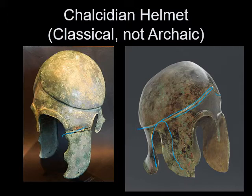These allow you to fit the cheek pieces a lot closer to your jaw, and this provides jaw support that helps protect you from jaw breakage. This is a little bit heavier of a helmet. The neck protection isn't quite as good as in the Corinthian helmet, but it's a nice compromise between combat maneuverability, field of vision, and safety. And it's also fancier.